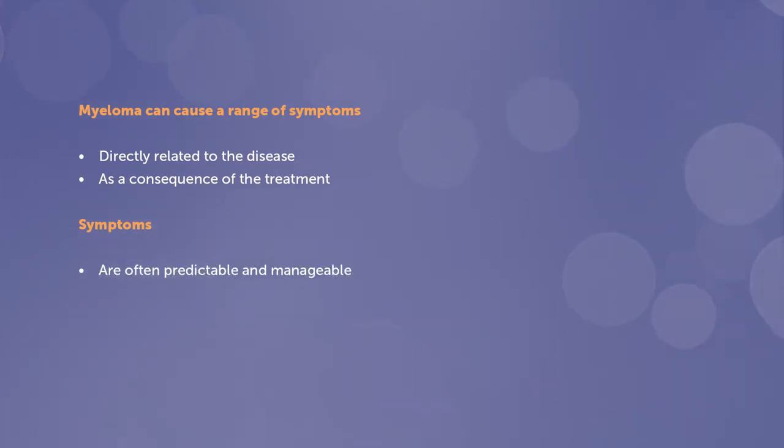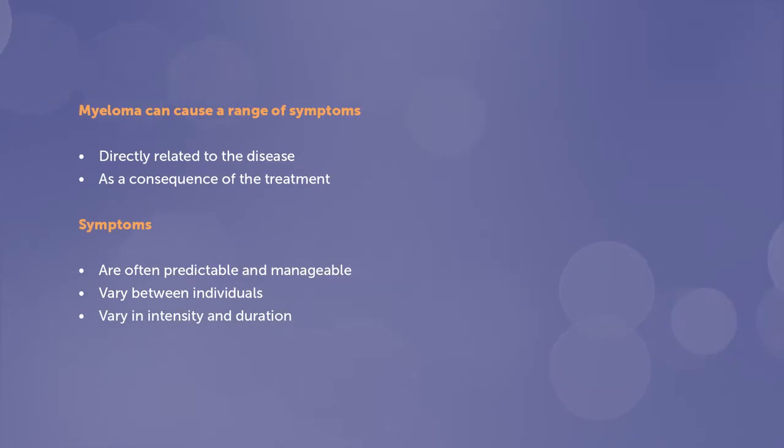It's important to say that they do vary very much between individuals. They vary in what symptoms people may acquire, but also in how intense and how long those symptoms may last. So do resist the temptation to make comparisons as you meet other people with myeloma and talk amongst yourselves about what treatment you're having and what symptoms you may have. This is a very individual disease, and the symptoms and side effects may be individual, and that is okay.